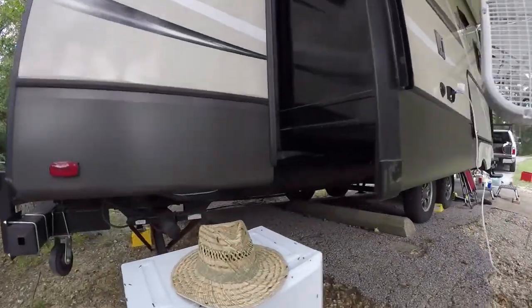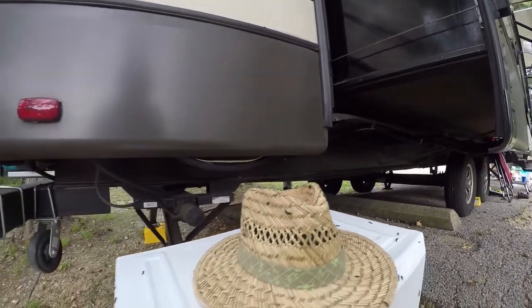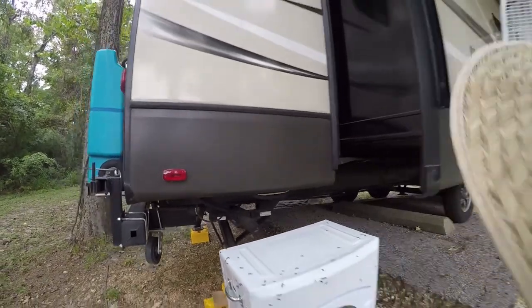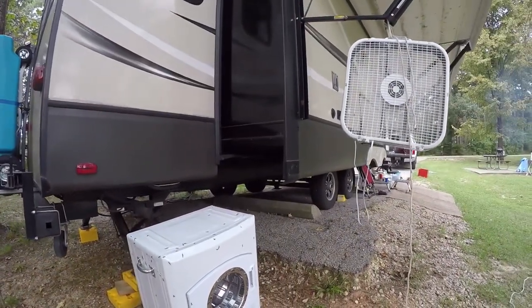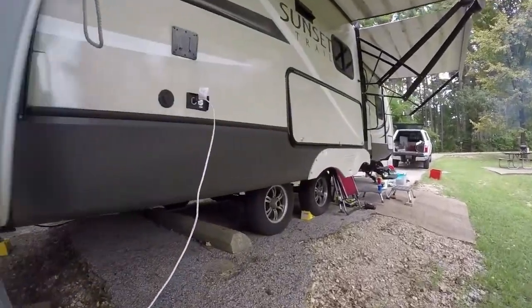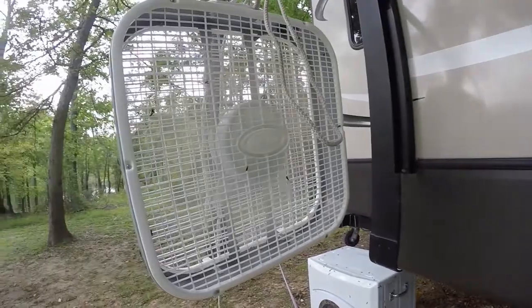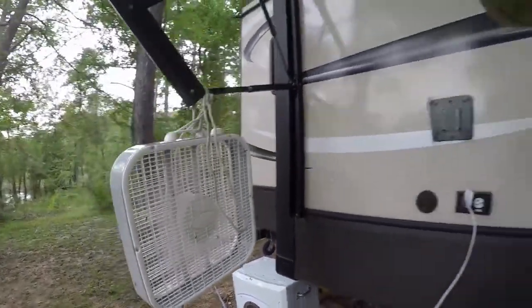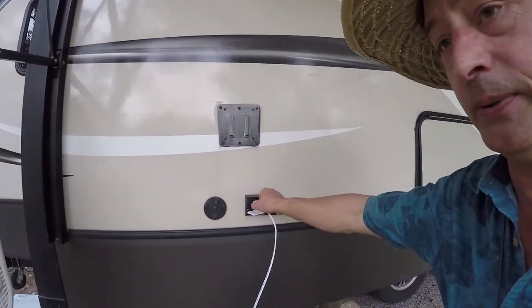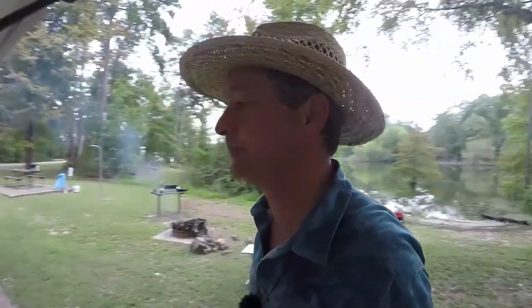What's driving everybody crazy right now are these dang bugs. I set my hat down for just a moment, and next thing I know, we're covered up with the bugs. So I thought maybe pulling out the fan would help reduce the bug population, but it seems to be doing nothing but chopping them up. Now, I don't want my fan all bugged up, so we're gonna turn that off.